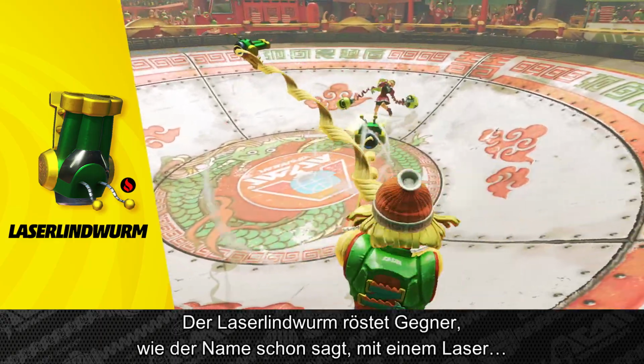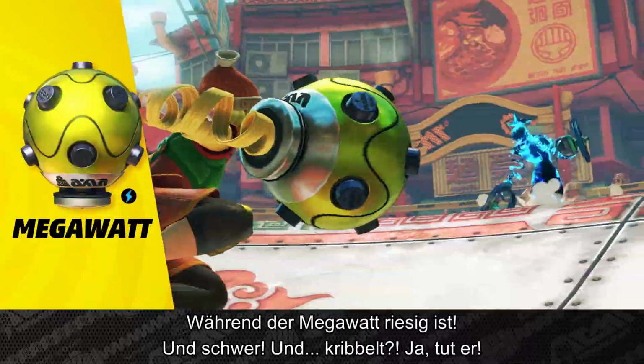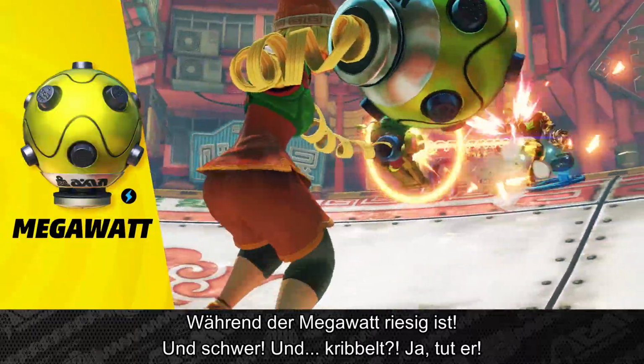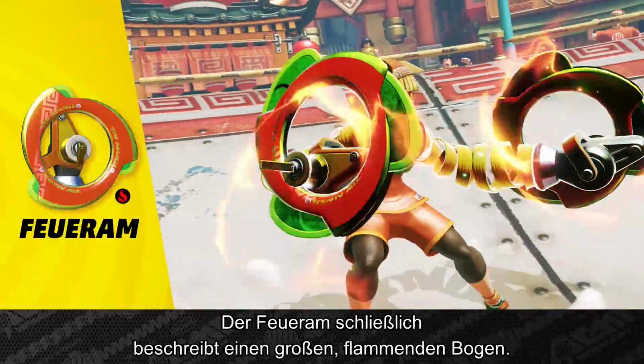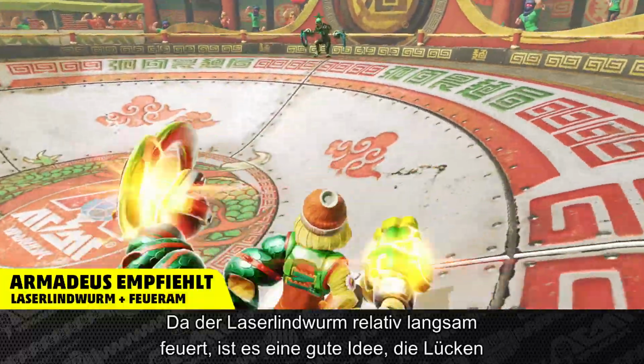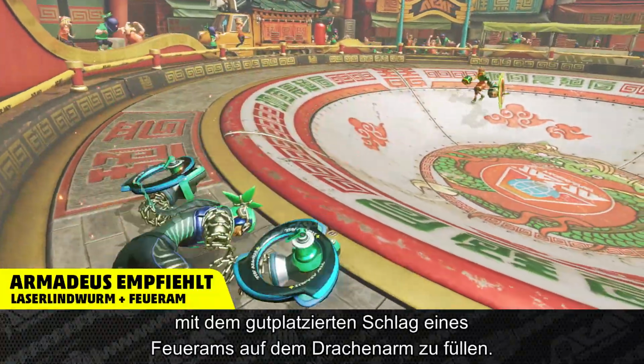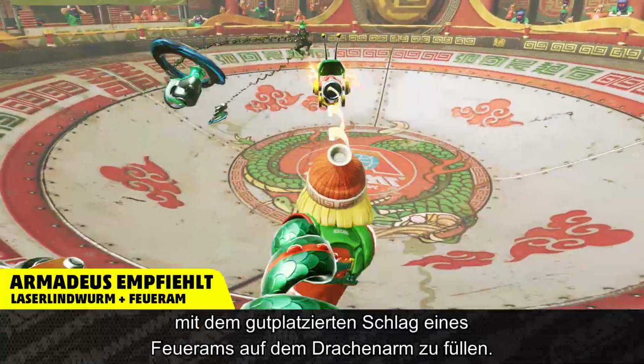The Dragon roasts opponents with a blazing hot laser. The Megawatt is big, heavy, and tingly? Why not? And the Ram makes a big, fiery arc. The Dragon shoots kinda slowly, so it's a good idea to cover each gap with a huge smack of a Ram on your Dragon arm.